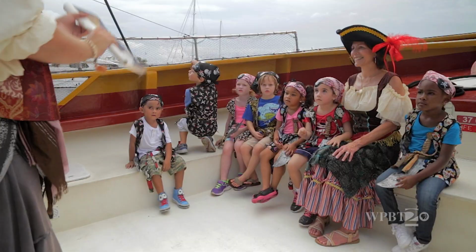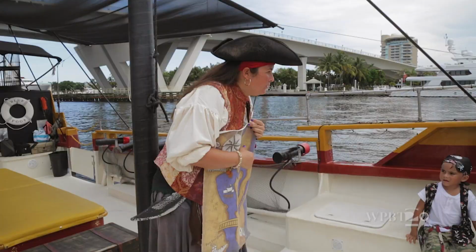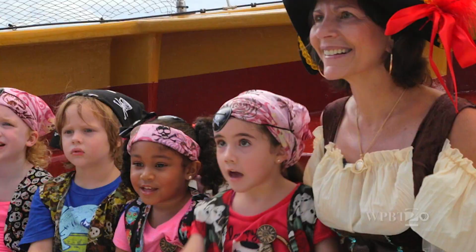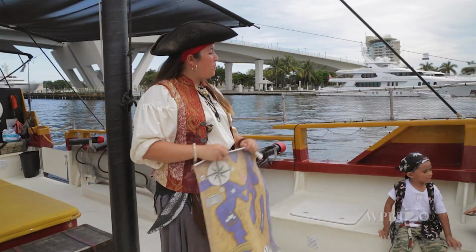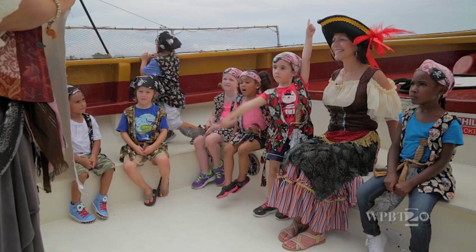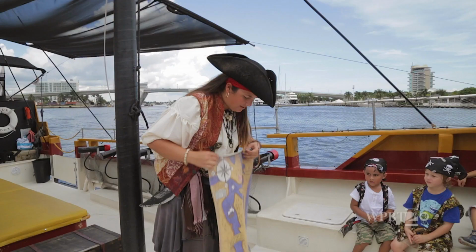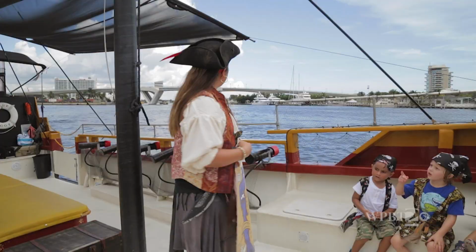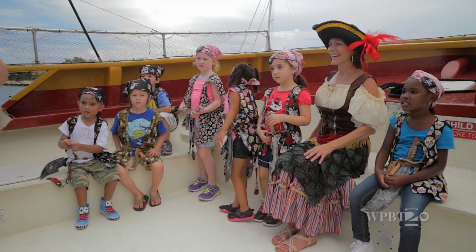Right, pirates. What's this? A map! Treasure map! Do you know what a pirate's favorite letter is? R! Oh, some people think it's R. Some people think it's I. But you're right, pirates. A pirate's favorite letter? X marks the spot. Wait, are we gonna see the mermaid right there? I hope so, pirate. You can see right here, what's this? A bridge! Do you see a bridge? Yes! So when you look at the map, you look for things on the map and it tells you where you are.